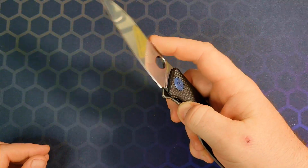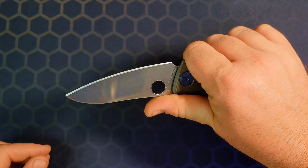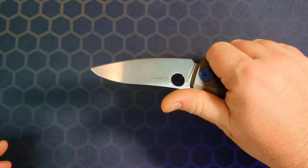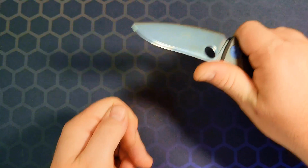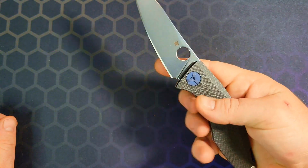I'd say cutting wise, I give it probably a B+. It could be a little bit better, but that kind of upsweep limits you to some things when you're rocking back and forth. But as far as going forward, pull cuts, something like that, it works pretty good.